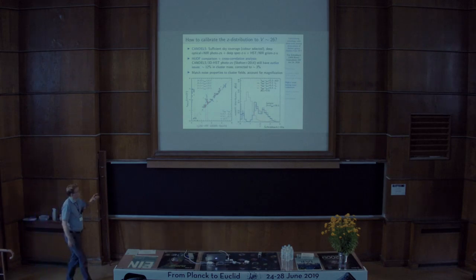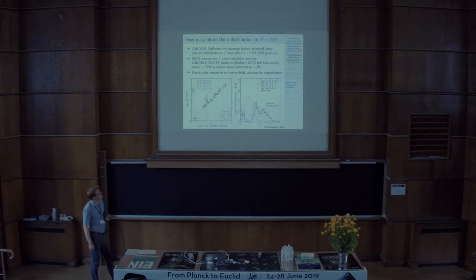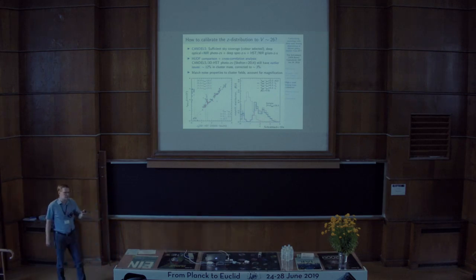We now have a scheme which we think can correct this to about the 3% level, which is completely sufficient for current studies. And then what you also need to do is to match your noise properties in the cluster fields and these reference fields. And also one thing to do is to account for the impact of magnification. Okay, so that's something which is often overlooked.